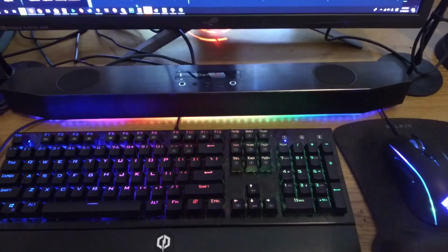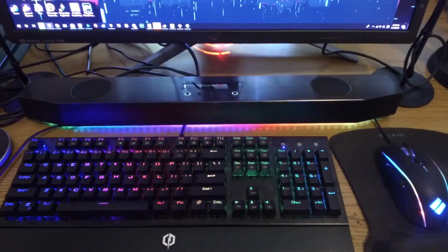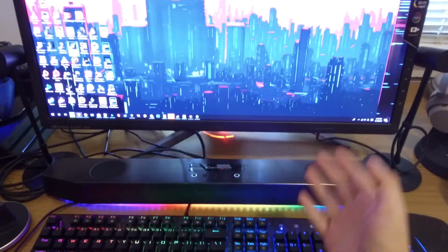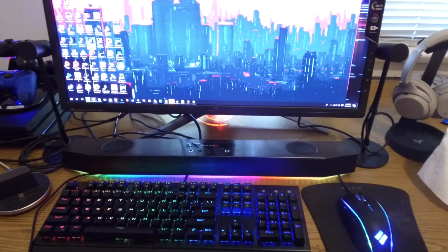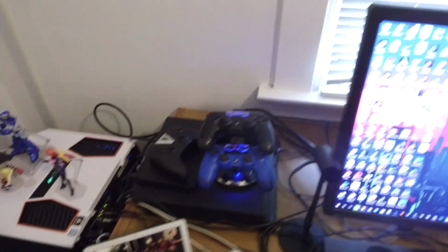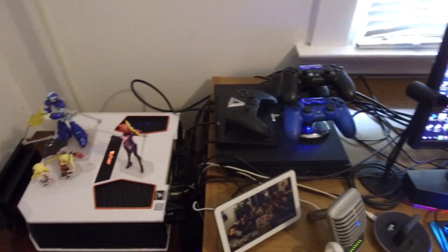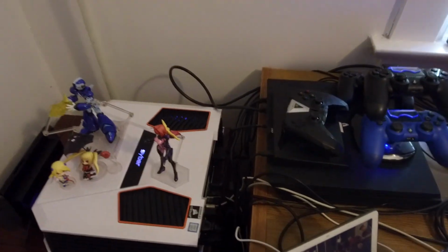It uses like Aura Sync or something like that. But anyways, they're both RGB, right? They all have different RGB lighting systems. So does my Asus monitor. But yeah, so if you look here, I'm going to do a review on my monitor a little bit later, by the way, if you guys are wondering about that, as well as how I use it.